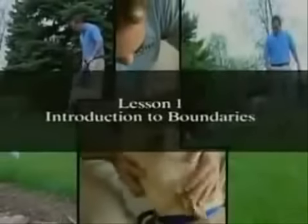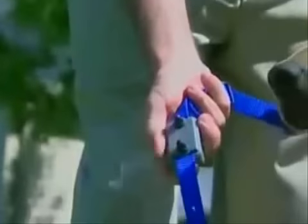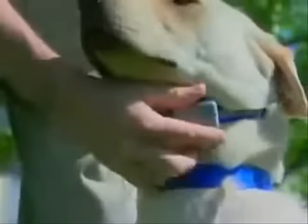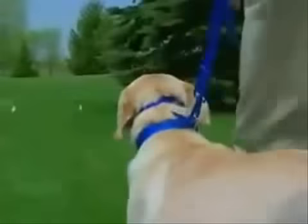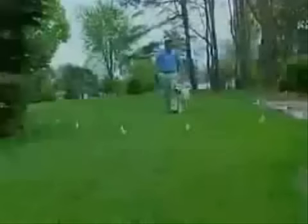Now we're ready to start with lesson number 1. These 6 sessions will ensure that your dog hears and acknowledges the warning tone at the boundary, but there is no correction during this phase of the training. The first lesson is to introduce your dog to the boundary and to help your dog understand upon hearing the tone to retreat to the safe part of the yard.